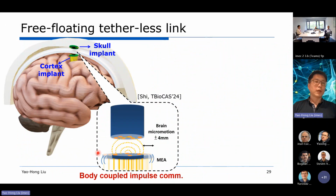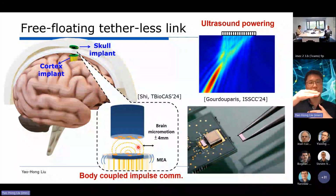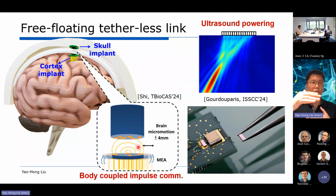Now we are trying to build a bigger system. We are trying to demonstrate that we can use this body channel impulse transmission to design free-floating implants, as shown here. If you have two devices, you can cut the wire and send the communication data by this body channel impulse radio, and then you can achieve a free-floating condition. We also found it is very important to consider wireless powering, because in a free-floating condition you don't want wires to provide power either. So we looked at wireless powering, and in this case we use ultrasound as the powering modality. Also this year at ICC, we demonstrated this ultrasound powering for this kind of free-floating tetherless wireless link.